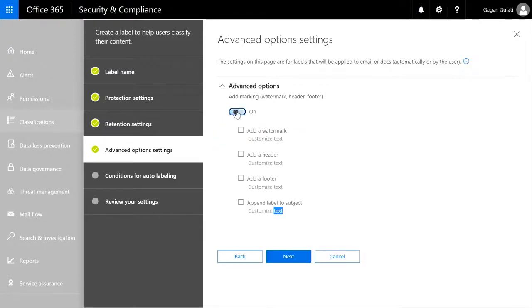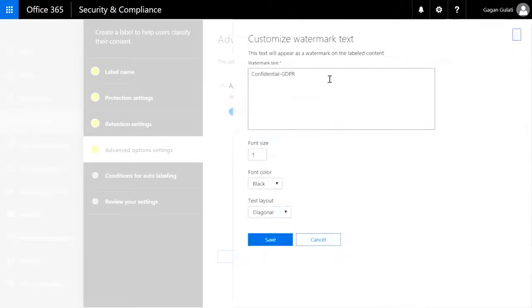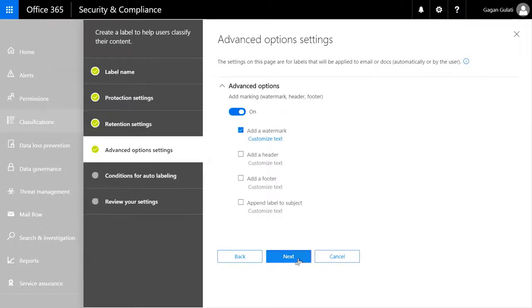And here we get to apply advanced options. You can see that I have quite a few advanced options available to me: adding watermarks, add a header, add a footer, and apply label to subject. I'm going to choose applying a watermark. I will click on customize the text. I added Confidential GDPR, and this watermark is now going to apply diagonally across all the pages of the document for which this label is applied. Just like we saw earlier. That is right. So I'll click Save, and then I'll click Next.